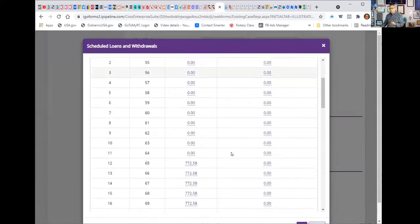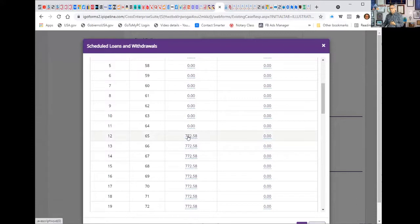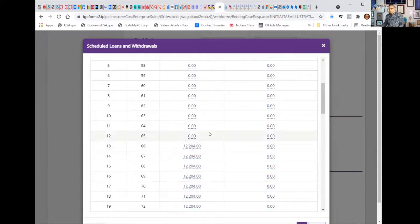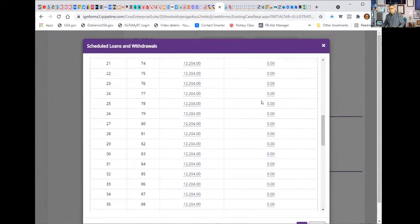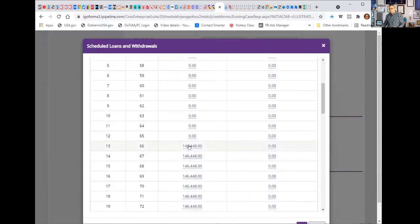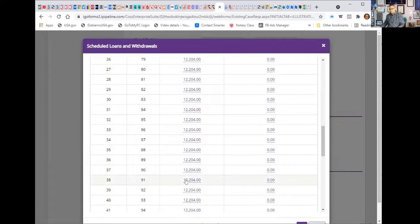Okay, these are details starting at age 66. Age 66, let's put in 12,204. Age 90. So this is per month. Oh, it is monthly. We've got to do it per year. I'm sorry, annual. Wouldn't that be cool? That looks more like my tax-free retirement. 12,204. And then let's end it at age 91. Let's go to 0.